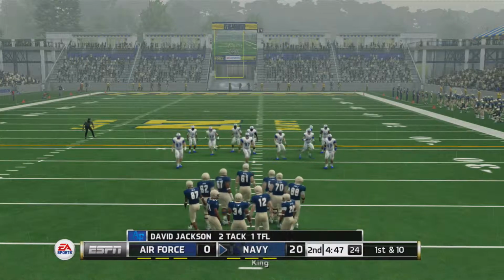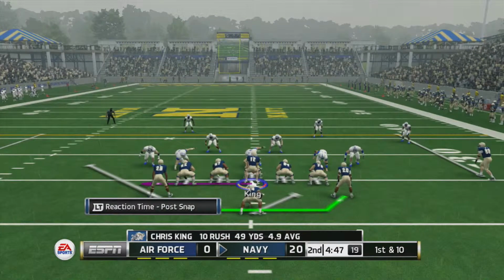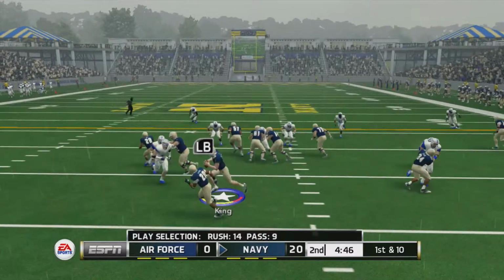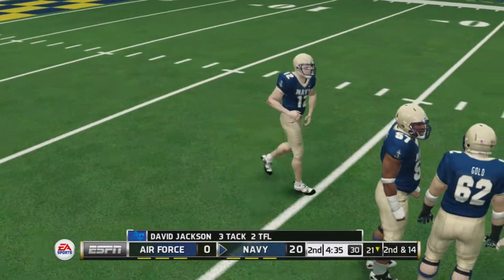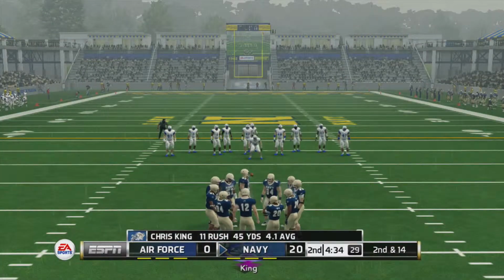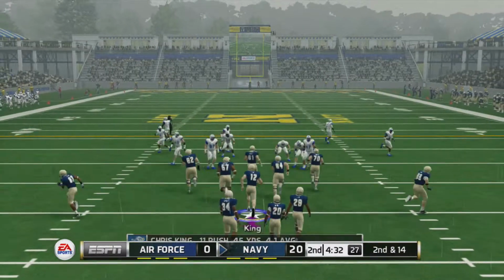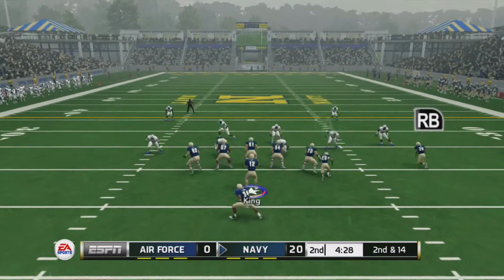Second and 13. Speed it up. They bring him down in the backfield. Called a loss of 5 yards on the play. That makes it second and 14. Ball on the 21.